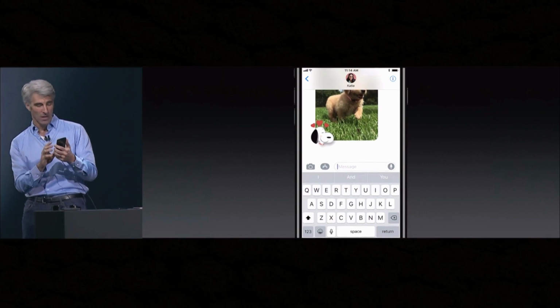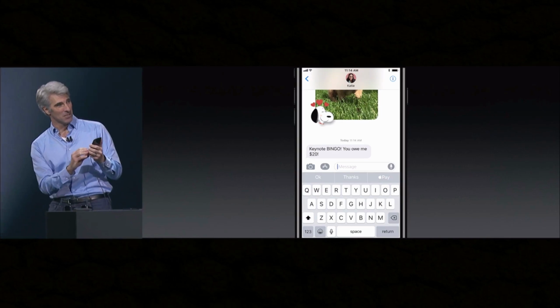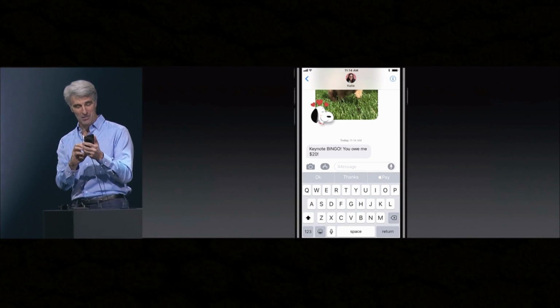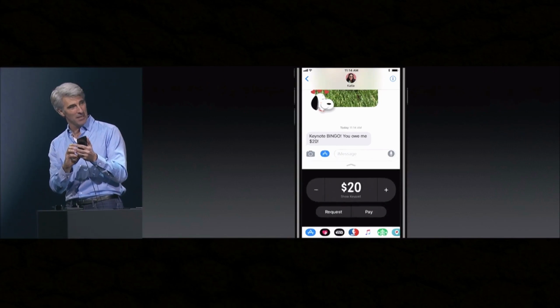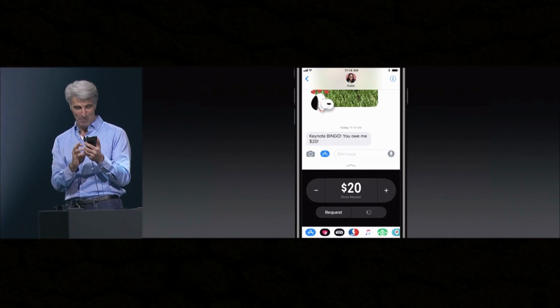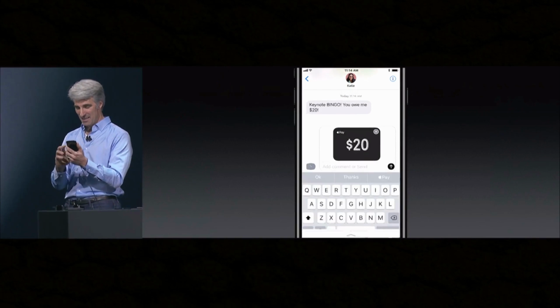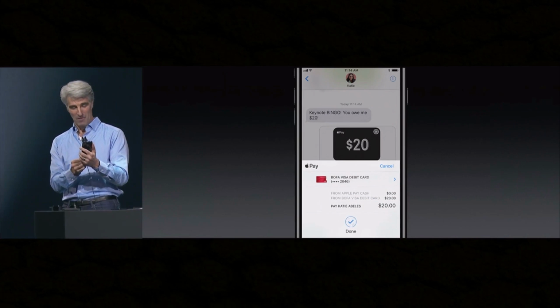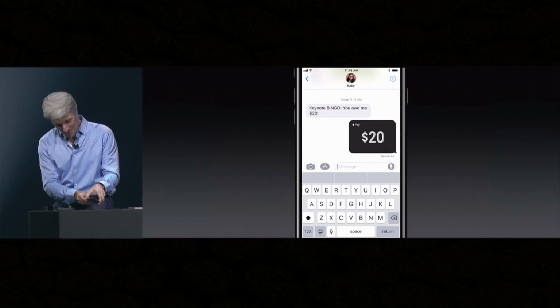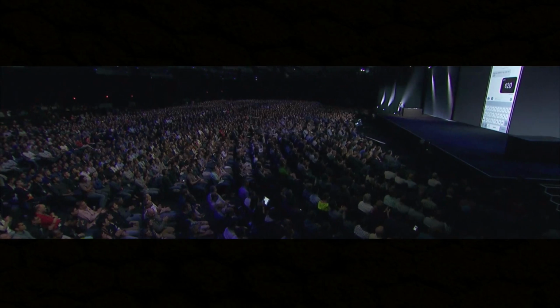But what's so cool is if I receive a message saying that I owe someone money, well, you notice the QuickType keyboard automatically surfaces Apple Pay as an option and picks the amount out as what I might want to pay. I can just tap the pay button, send, and authenticate with my fingerprint, and just like that, I've paid with Apple Pay. And that is a quick demo of iOS 11.